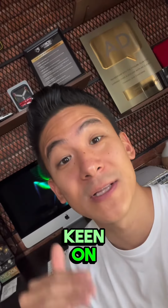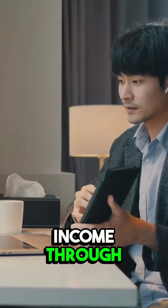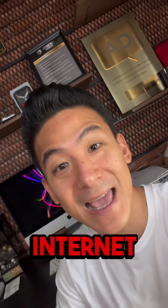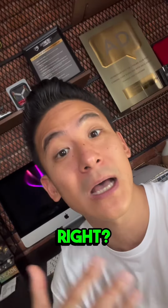Now, if you're not so keen on selling photos through FOApp, then there are many other ways that you can still generate a lot of income through the internet. I mean, we live in the internet age. You should be able to leverage technology and software and generate a lot of income, right? And that's how I do it every single month.